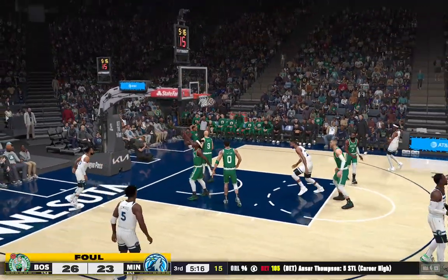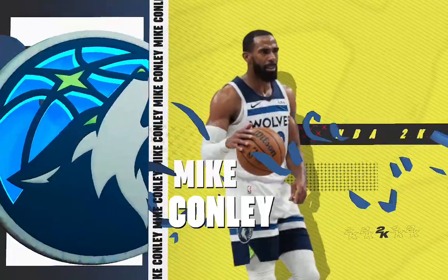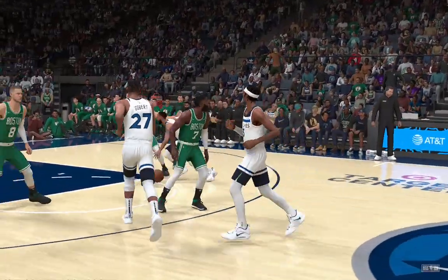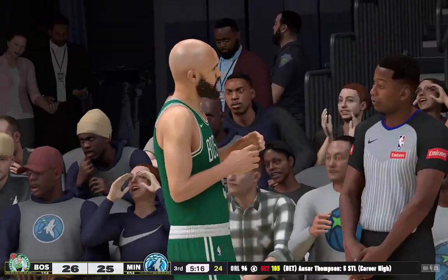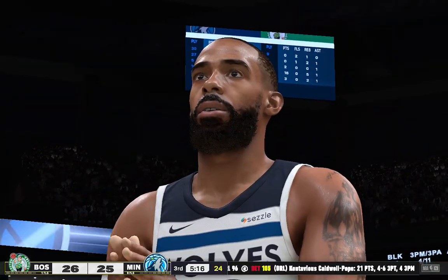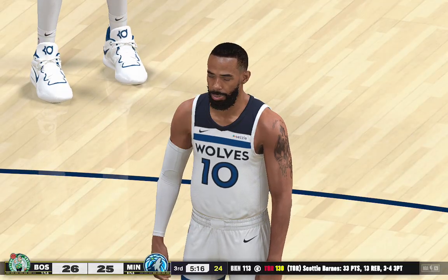Here's the teardrop. Count it. And 1. He'll have a chance at a 3-point play. That one on White. Conley doesn't have an overwhelming body, but I tell you, good job that time taking the hit and finishing through it. One shot.